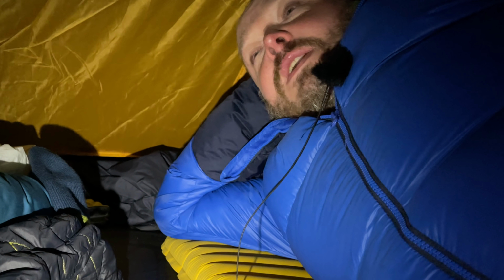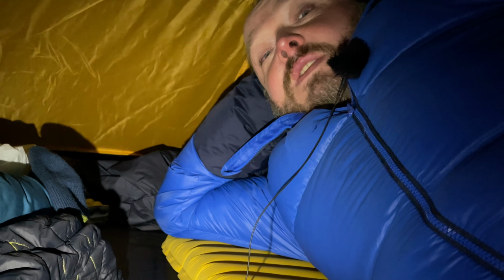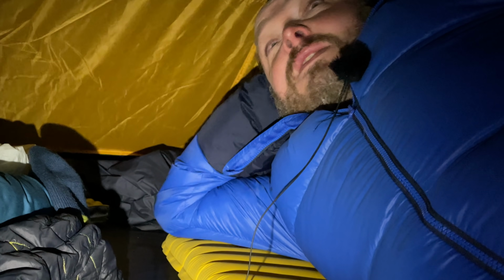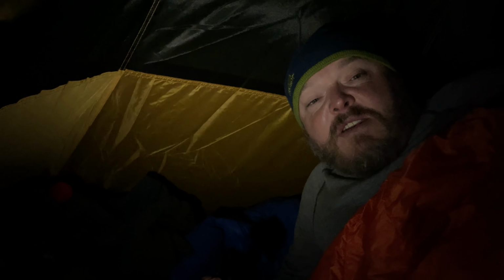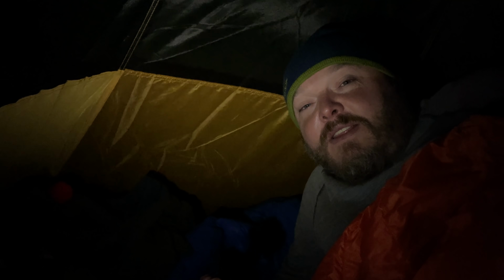That brings me on to the next winter camping tip. If you need to go for a wee, bring a spare water bottle with you. One of the wide mouth ones. And that way you don't always have to get out of the tent to go to the toilet. Time to get my head down now. Got my hat on, my merino base layer. I should be cosy tonight. But if I'm not, I'll let you know in the morning.